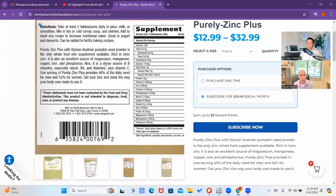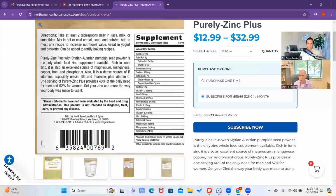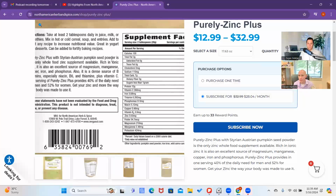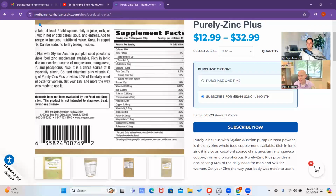And I love this as a food source. Probably what I love the most, Dr. Dayon, is it actually tastes very good. There are some chalky protein powders and things I've tried out there. But this actually has a nice nutty, pumpkin-like flavor. So if you like pumpkin, I think you'll enjoy it.